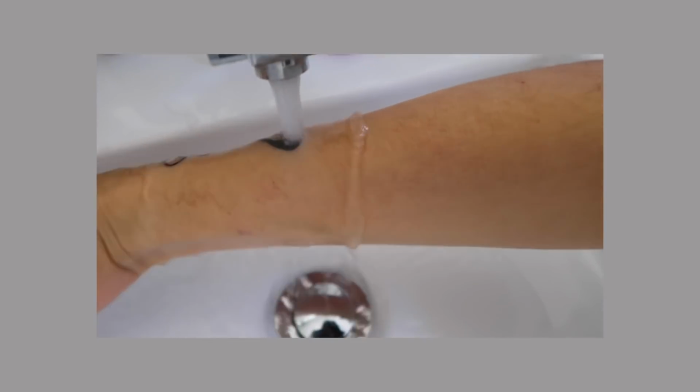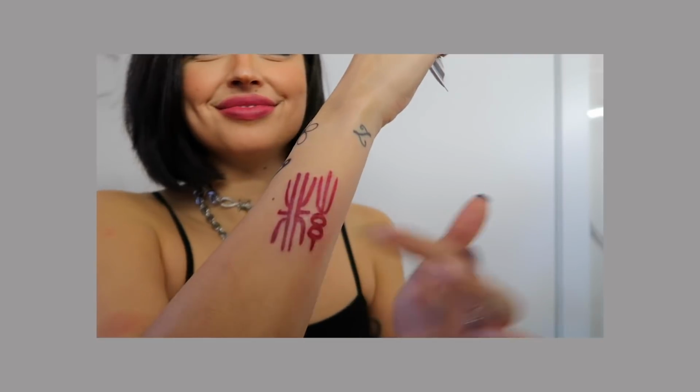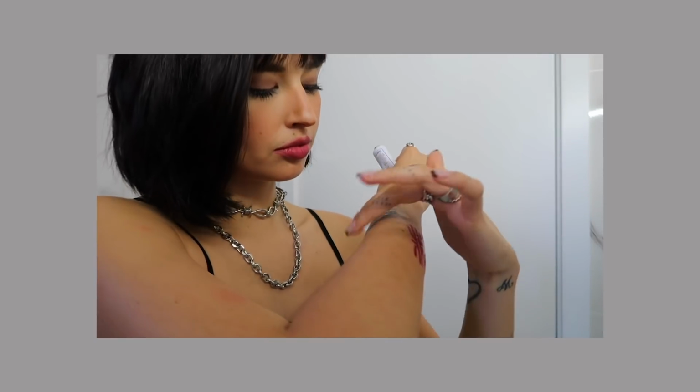I'm just going to wash it off. Just wash them, and I'm gently patting to dry them and apply some. I'm gonna show you. Basically, I'm applying this. It's like a balm, and I just got it there at the tattoo shop. They have it for sale, but you can buy this in a pharmacy, I think. Okay, it's all moisturized now, so I'm just gonna show you.